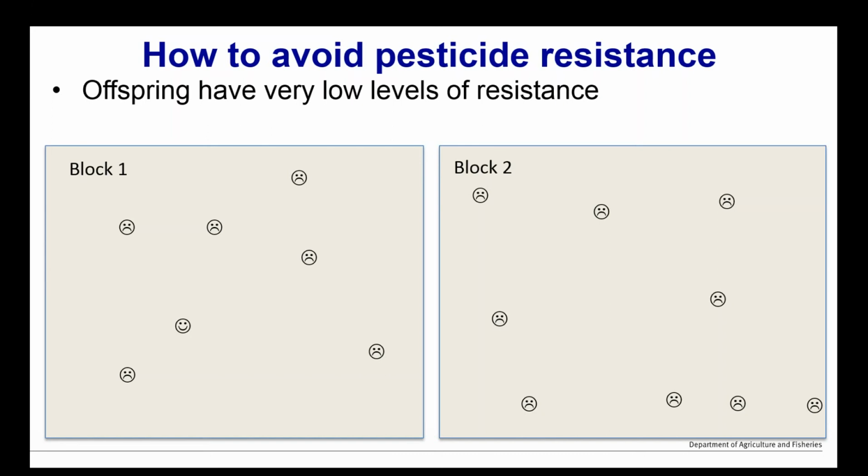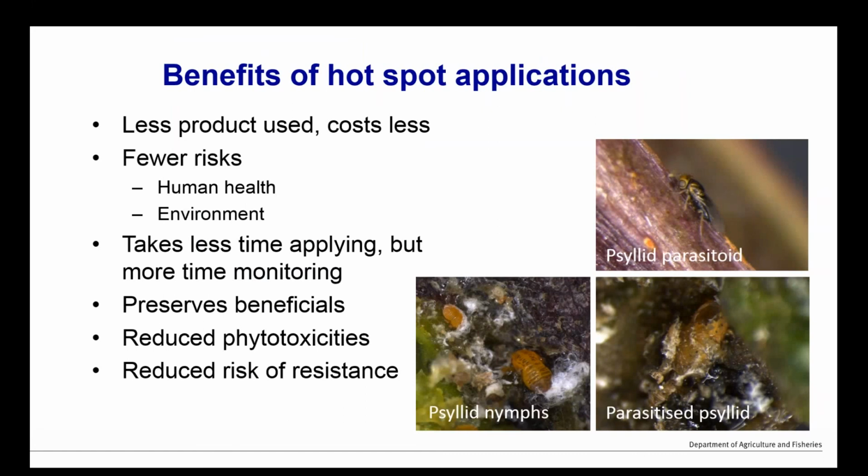So that is just a simple illustration of how applying to hotspots will reduce pesticide resistance. And there are some other benefits as well as reduced risk of resistance. You're applying less product, therefore it costs less. You have fewer risks associated with human health or environmental risks. You have less time taken, that translates to less cost.